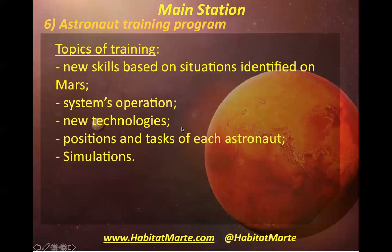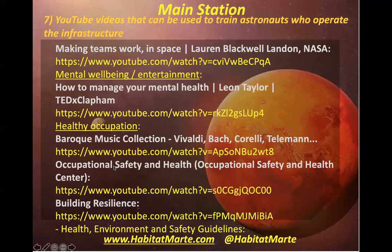And also related to management, we are talking about the necessity of the training of the astronauts. Some topics are new skills based on situations identified on Mars, systems operation, new technologies, positions and tests of astronauts, simulations. Also, we looked at some videos that would be interesting to train the astronauts.